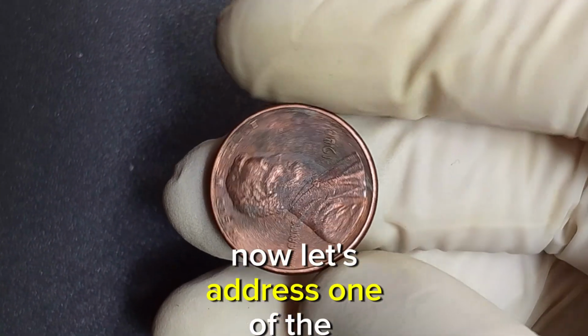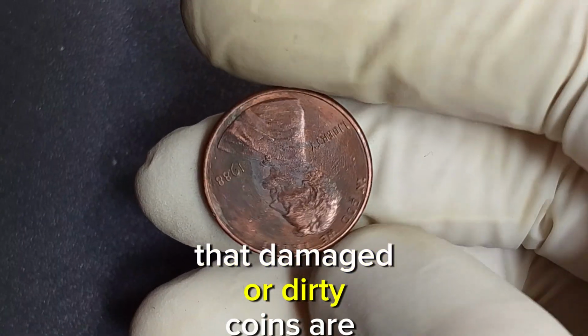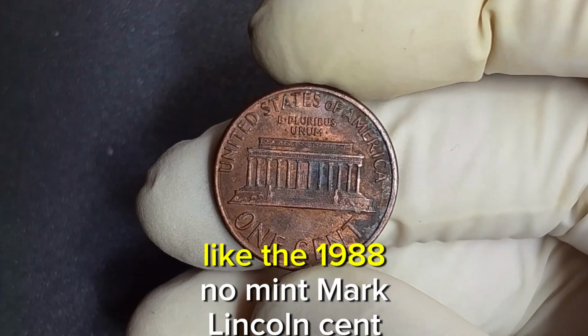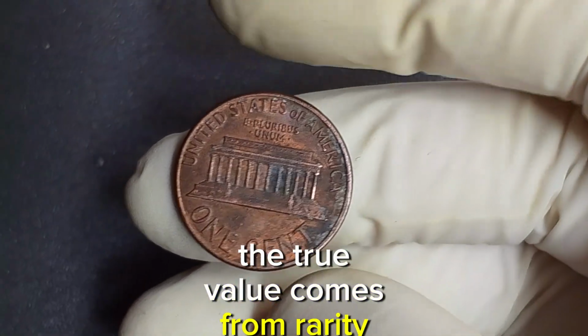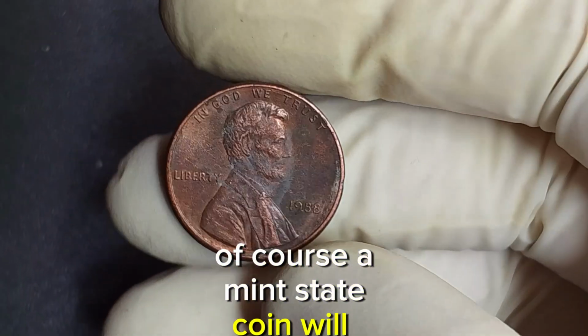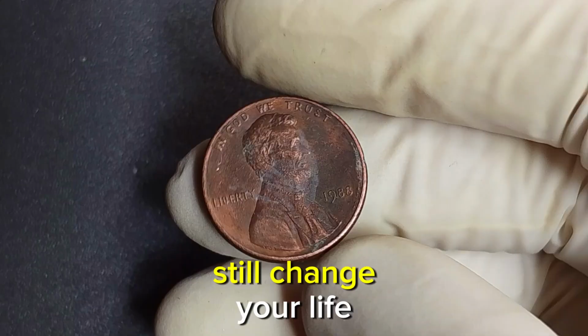Now let's address one of the biggest misconceptions in coin collecting: that damaged or dirty coins are worthless. This couldn't be further from the truth when it comes to rare errors like the 1988 no-mint mark Lincoln cent. The true value comes from rarity, demand, and authenticity, not just condition. Of course, a mint state coin will command higher prices, but even a circulated example can still change your life.